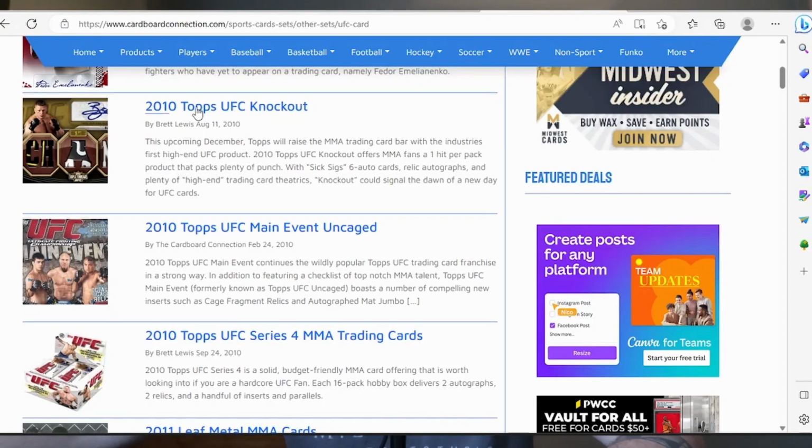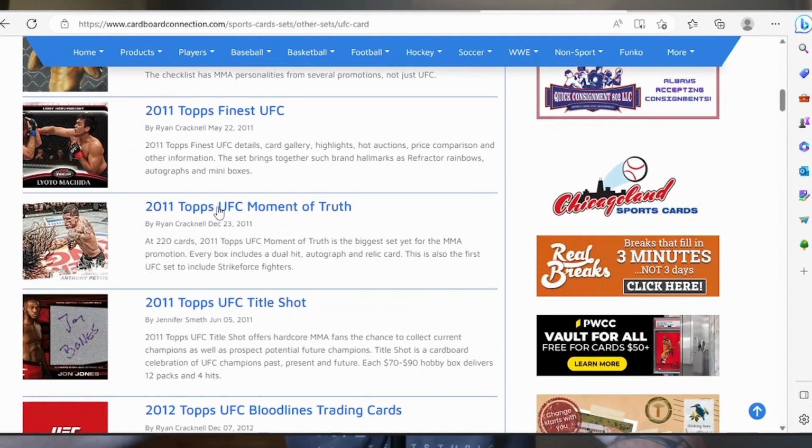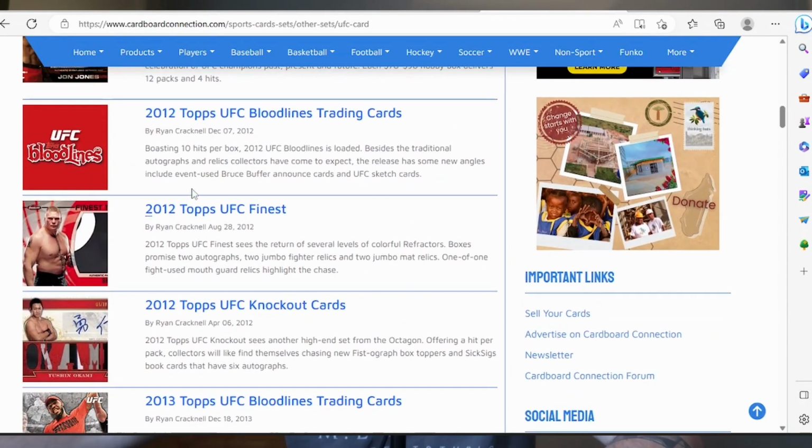Topps products. So we can start off by saying 2010 we had 1, 2, 3 products with the Topps Knockout, the Topps Main Event, and also the Topps Series 4. In 2011, we had the Topps Finest, we had the Moment of Truth, and we also had the Title Shot, 3 products as well for 2011. 2012 is the same thing. We had the Bloodlines, we had the Finest, and we also had the Knockout.